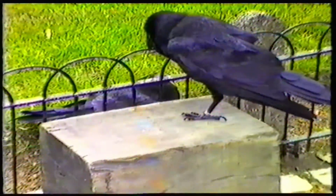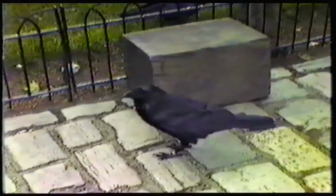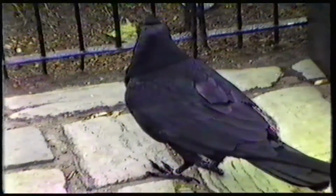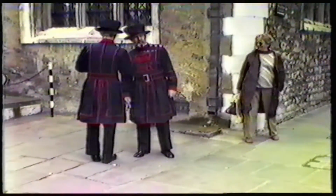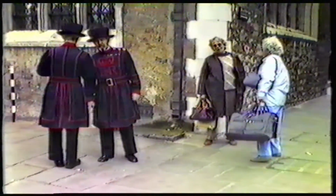But there's ravens walking around. Very quiet. They're very big birds. They're much larger than our crows. They're very big. Jean's standing behind some of them. Come on, Jean, hop in behind Jean. There we are. Very dignified.